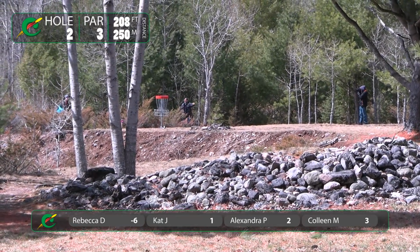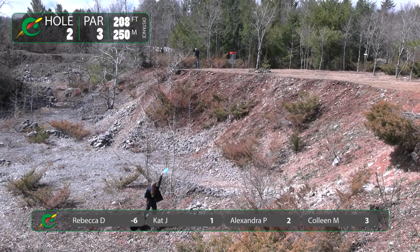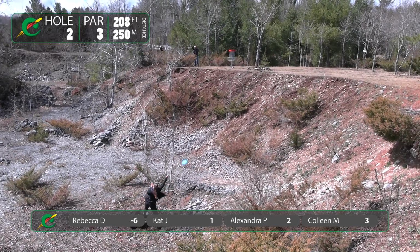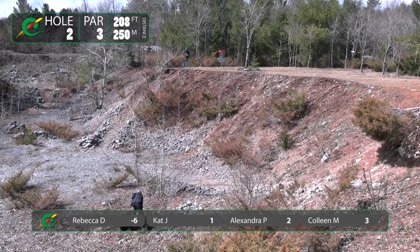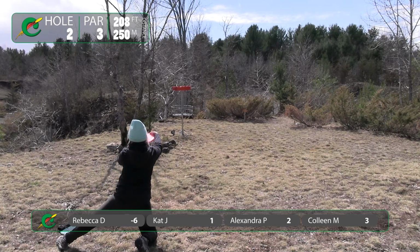And you see Alex taking it a bit long here. Yeah, absolutely. This wind was interesting for this tee shot because you want to hyzer towards the basket, but the wind is kind of pushing you the other way. So you kind of have to adjust your angle or your stability there.